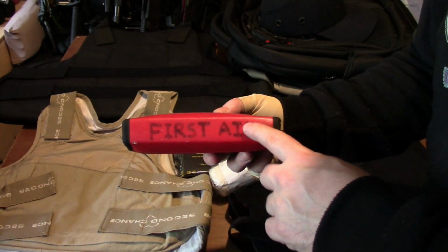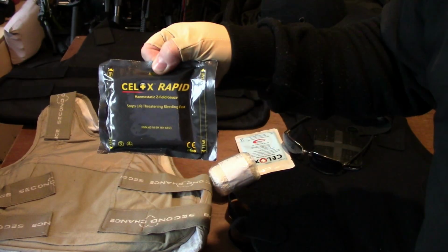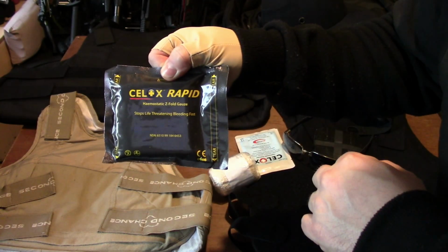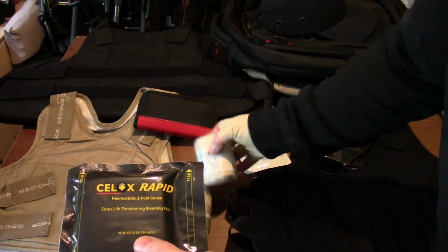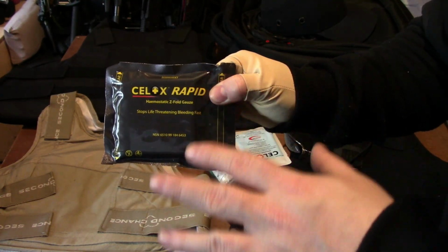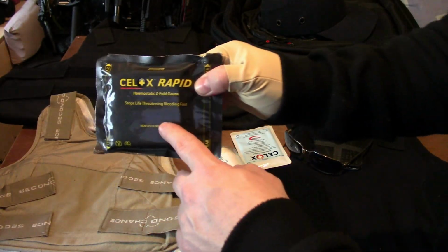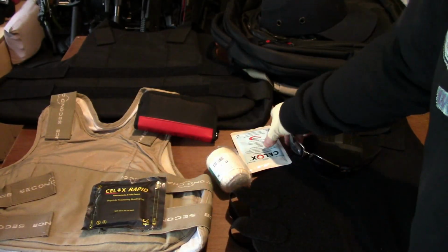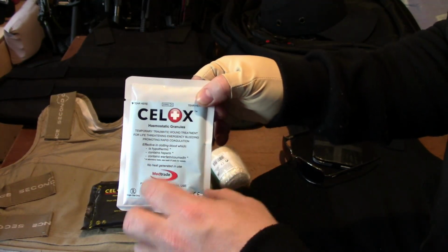One of the things I would recommend putting in something like this are these CELOX hemostatic gauzes for stopping life-threatening bleeding. You will need one of these and a bandage. You can get smaller bandages than this. So these are quite expensive, but if you had a life-threatening wound, these could potentially save your life. So that one is the bandage, or the gauze, and you put a bandage around it. And this one are the hemostatic granules that you'd pour into a wound.